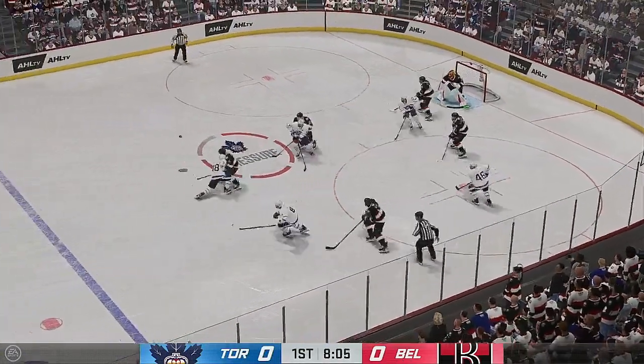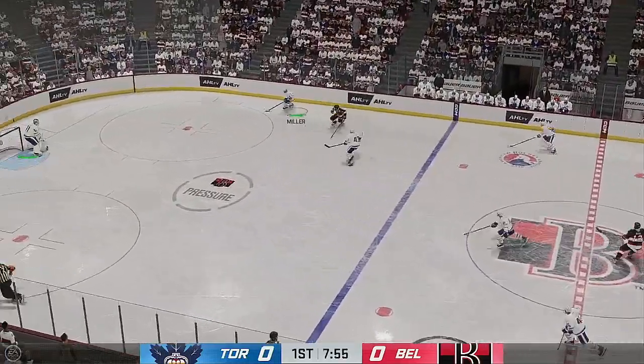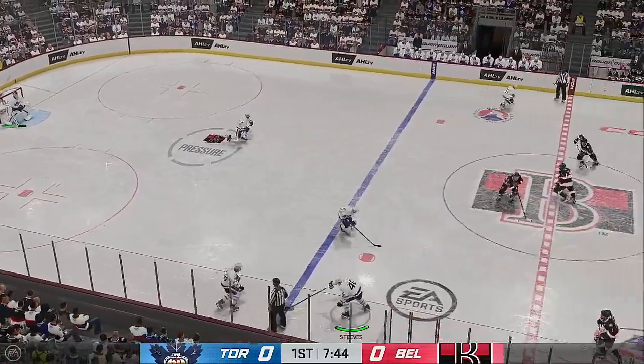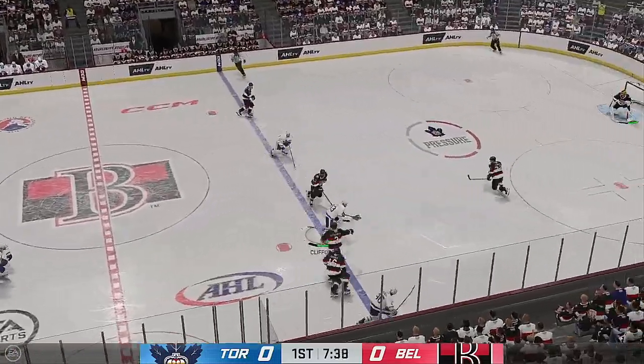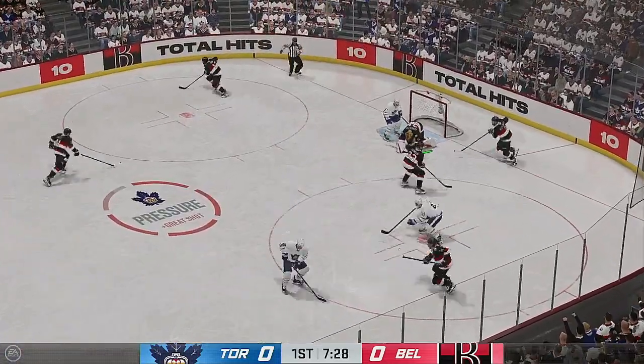Toronto's won the faceoff. And that shot goes nowhere as the lane was filled. Scooped up along the wall by Miller. The Marlies have it now. Takes the bank pass feed. Shot! Shuts him down!